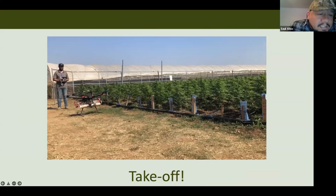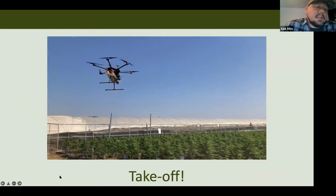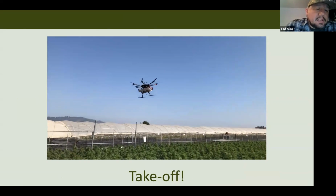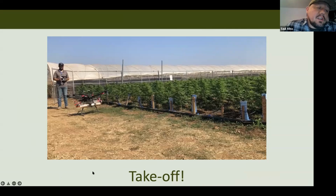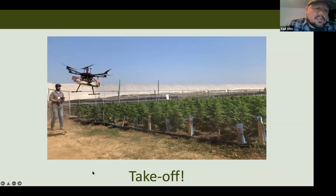Video. Once it's loaded, the operator sends it over the crop and delivers the product. The bottleneck is in the refilling of the tubes, as they normally only cover 30 acres. Larger drones are in the pipeline.